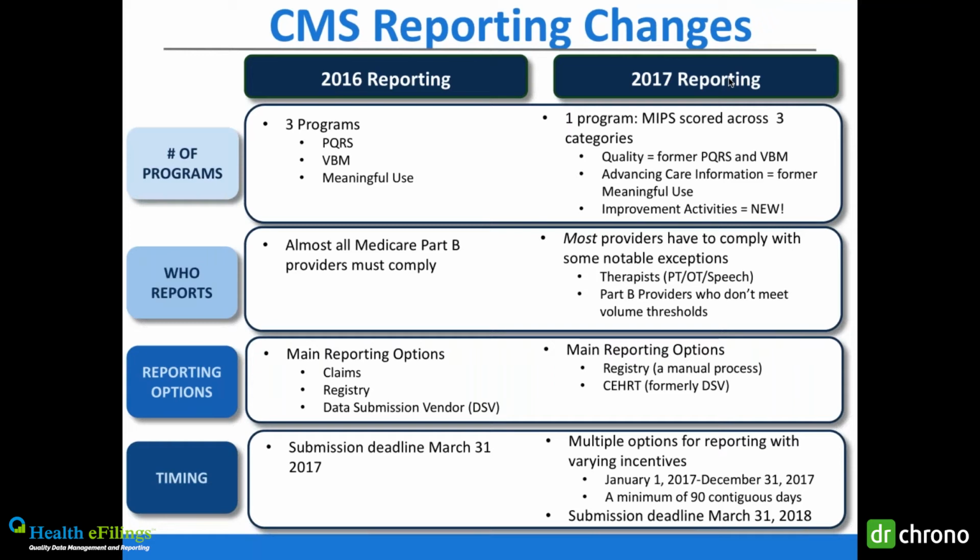The main reporting options for MIPS in 2017 are through a registry or through a certified EHR technology, which is formerly a data submission vendor. So you've probably heard a lot of talk about picking your own pace and how to comply and how to report and the length of time that you need to report. So there are multiple options for reporting.